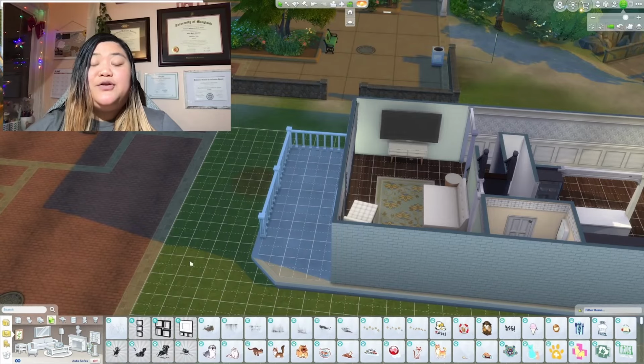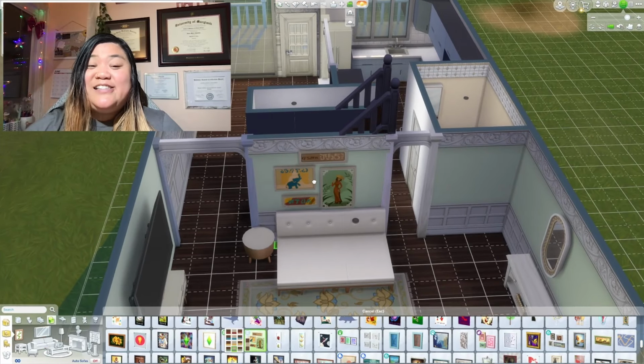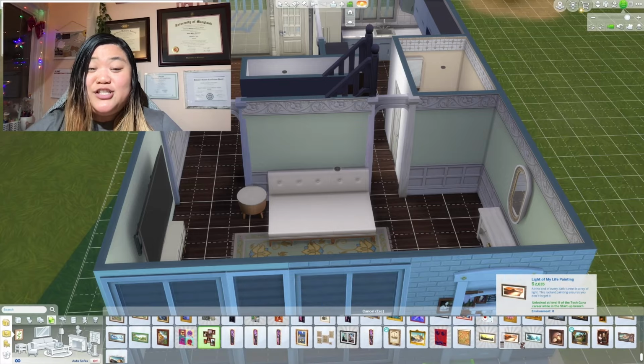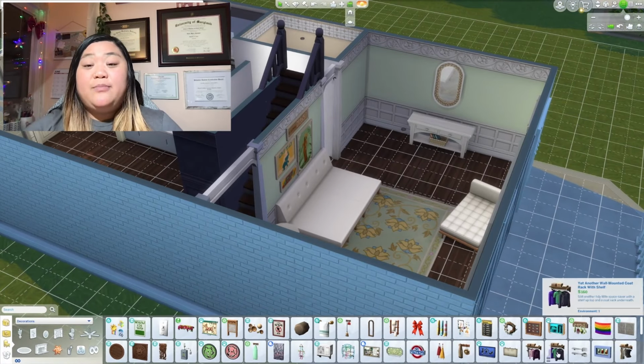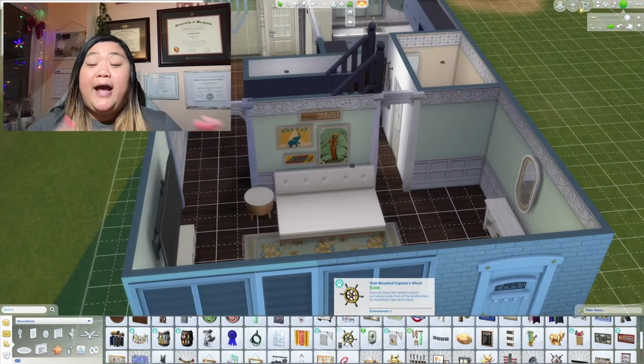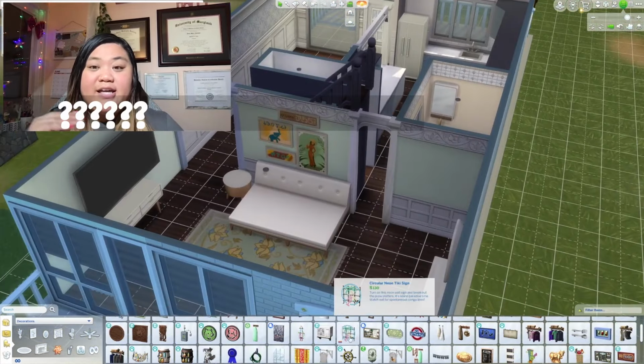And then towards the back, you have our kitchen, which is blue. It's not as nice as the Dream Home Decorator kitchen. And then we have a little dining room. Another major difference is where you enter our house. It's on ground level, but then when you exit, it's down a hill.